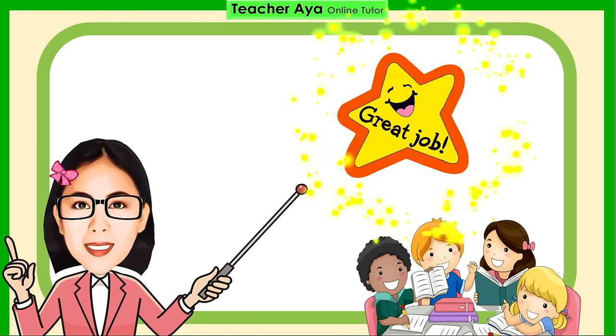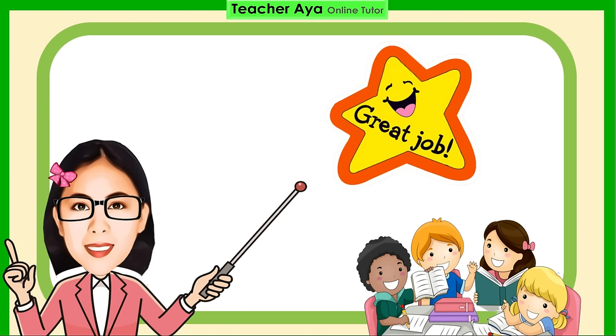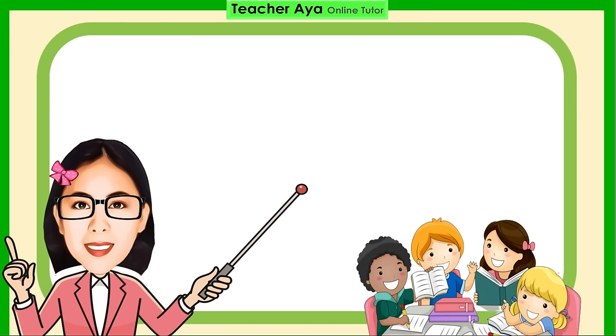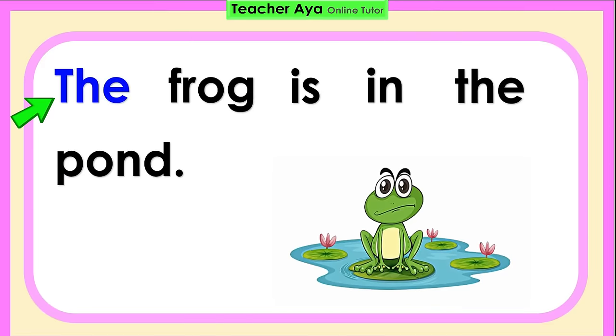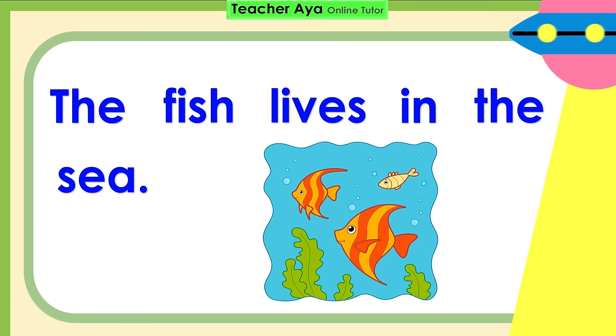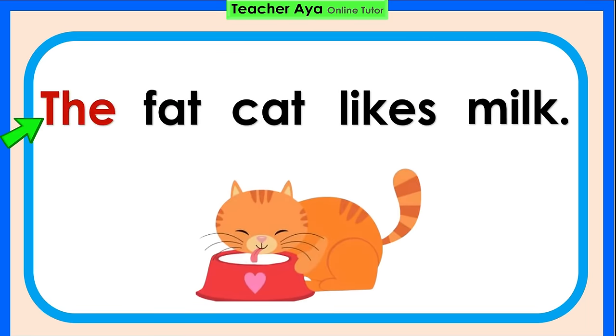Great job, children! Yay! Now, let's try to read the sentences together. Are you ready? Let's start. The frog is in the pond. The fish lives in the sea. The fat cat likes milk.